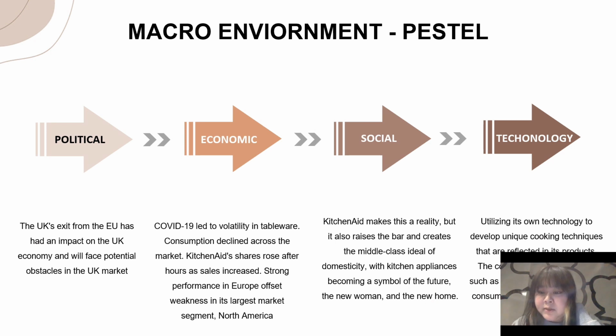So first is the macro perspective analysis. We use the PESTLE model, which analyzes from six perspectives. First is the political perspective. The UK's exit from the EU had an impact on the UK economy and will create potential challenges in the UK market. The second is the economic perspective. COVID-19 had a significant influence on the tableware industry.